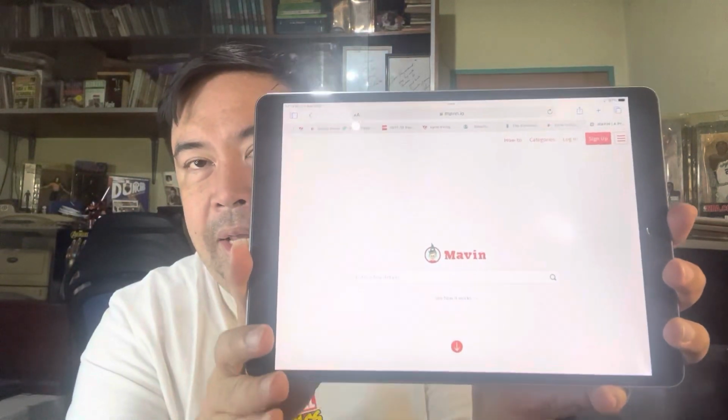Mavin.io. I also look there. That's where I do my research, where I base my cards on, especially for older cards that I can't find computations for on eBay, their recent sales. So I also look at Mavin, but at least you have a gauge. You have a basis for your computations. Alright?